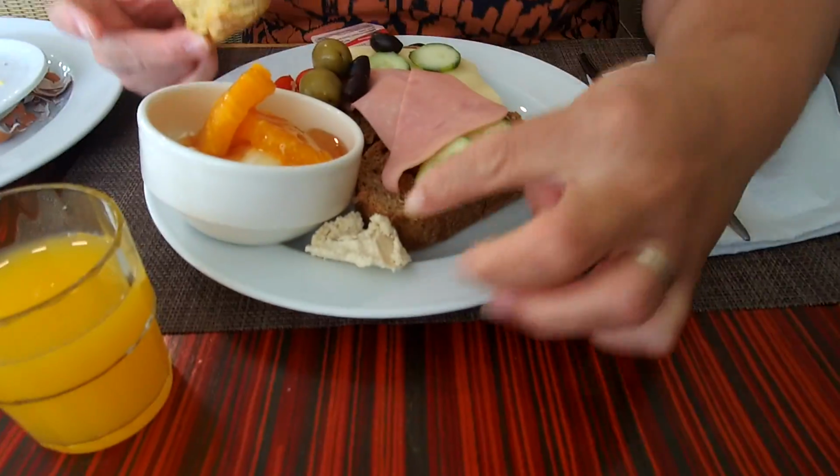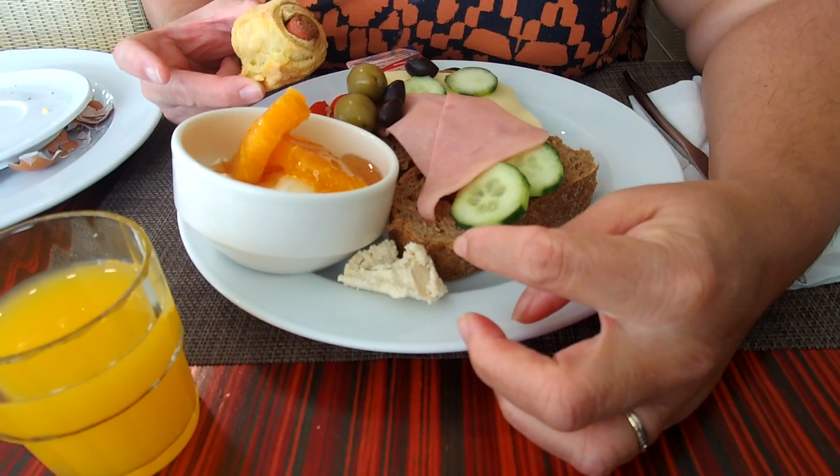And I do like that. This is the sesame paste. It's called halwa. It's really nice. We loved it. You tasted it yesterday, didn't you? So yes, and then orange juice. There we are. Cheers.